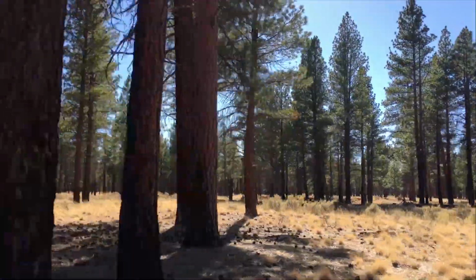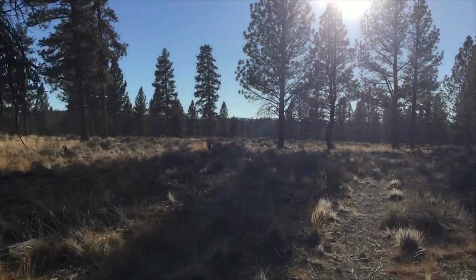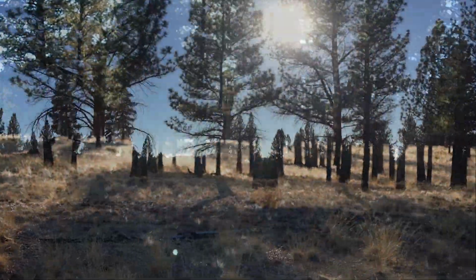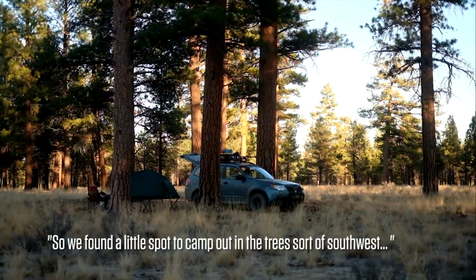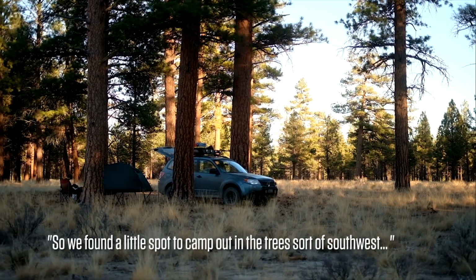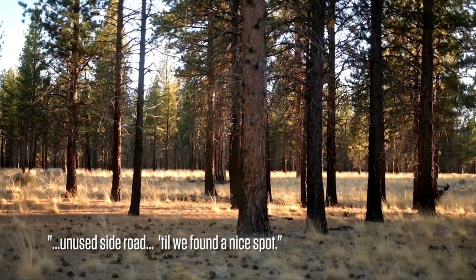We quickly discover we have a choice between trees and grass, or, to really mix it up, trees and grass. So we found a little spot to camp out in the trees, sort of southwest of Hole in the Ground. Just went up a little unused side road till we found a nice spot.